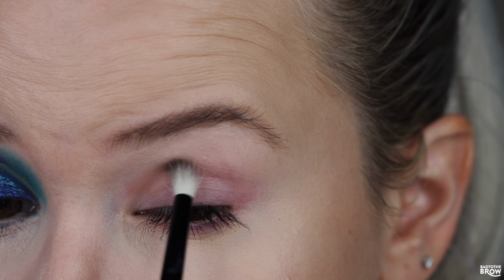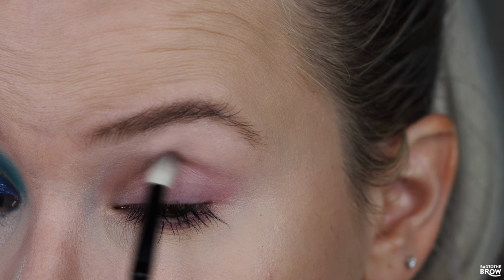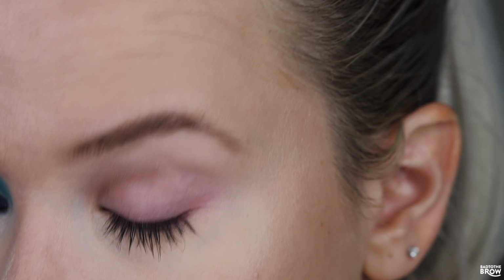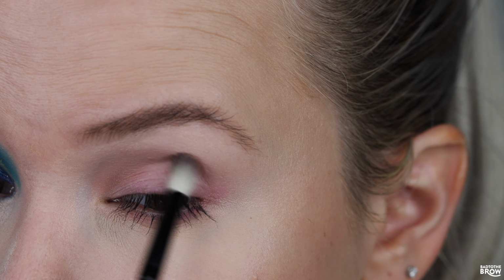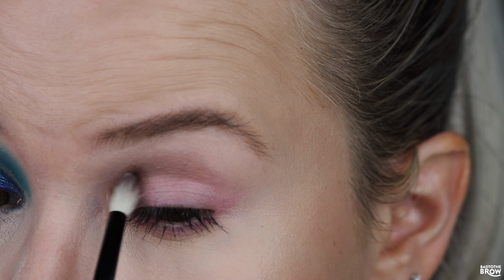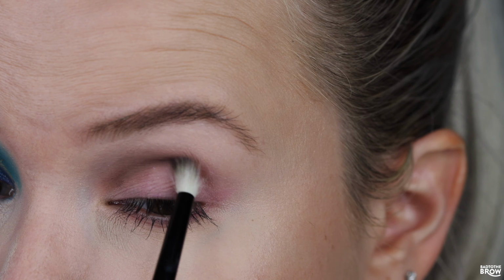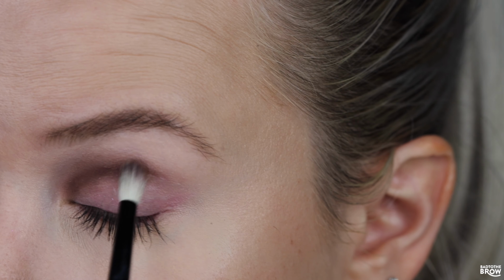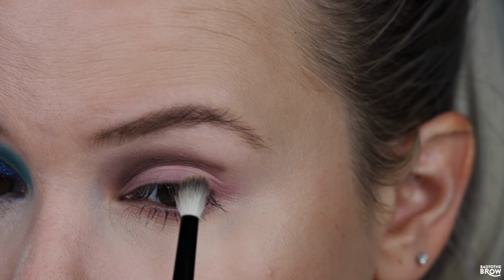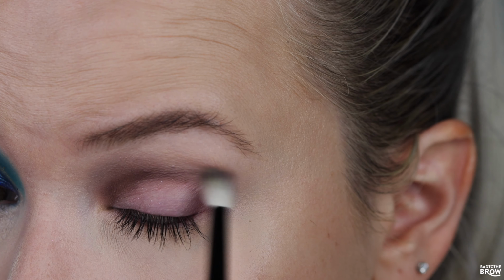Going in with Silk Stockings, I'm just putting that right here on the inner crease. Just focusing it right here because I'm going to be going in with the deeper brown. So dipping into Prohibition. I'm going to start blending that just up here in the crease to create some depth. Picking up RSVP and I'm going to help blend it out here.